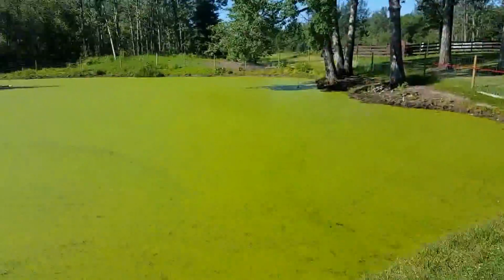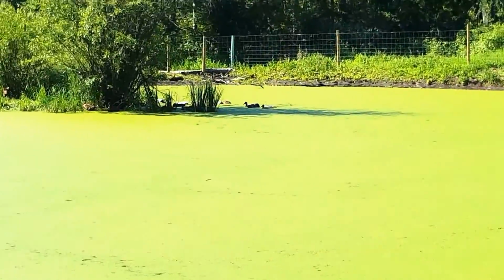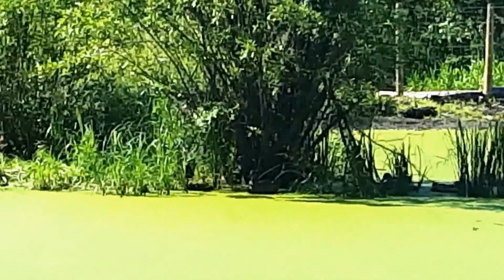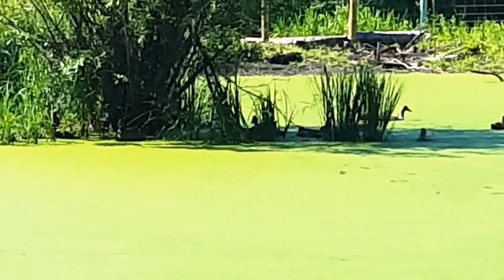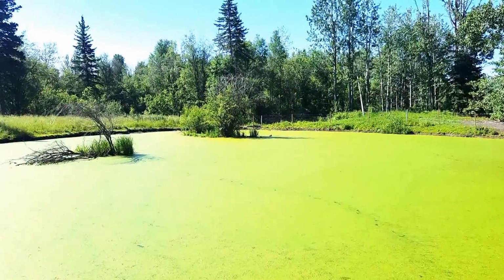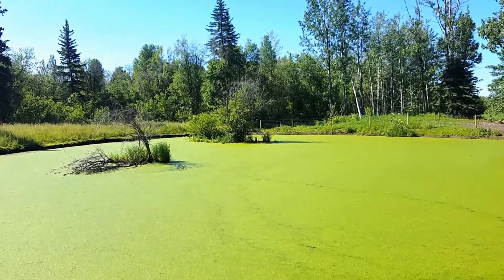So then there's ducks on the pond. Now I'm going to try to zoom in to them. Right there. So there are 25 ducks all around that island. And those are the ones that are going to get butchered in 3 days. Ducks are ready to get butchered in 10 weeks. So that's what we're doing for the next week.